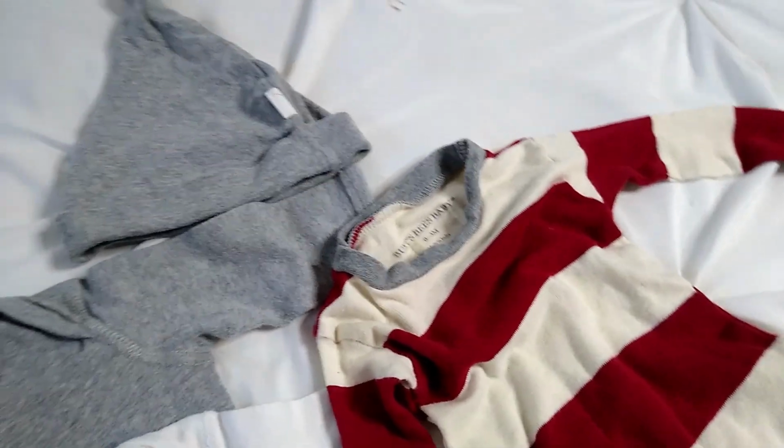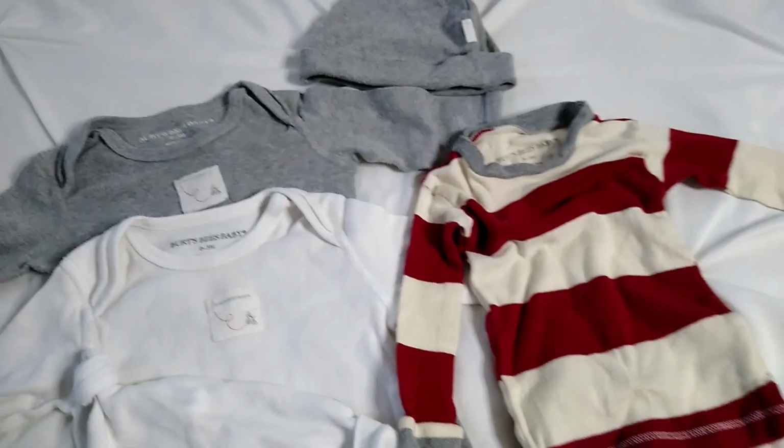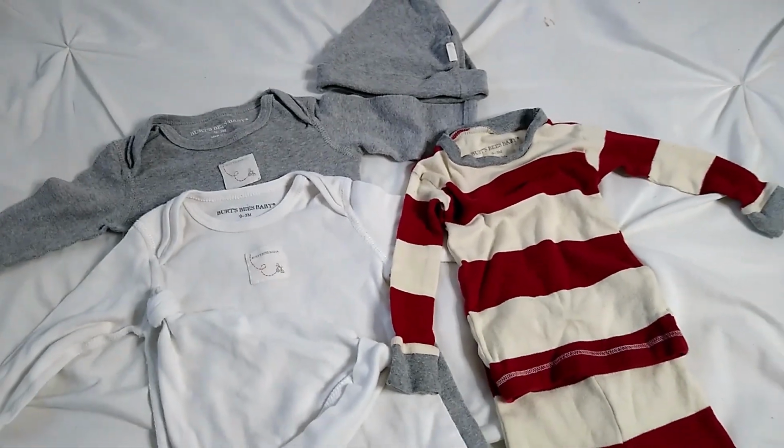And the brand I recommend is actually Burt's Bees. That's the brand we tried this time. I bought a couple of their items for a newborn. I had a lot of clothes, like I said, but I always buy one or two little new things. And we really like them. Their cotton's really soft and it's organic cotton and they're actually not super pricey.